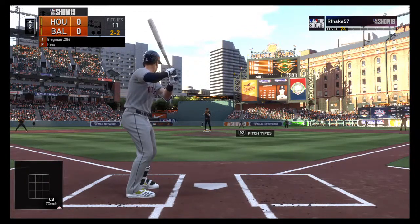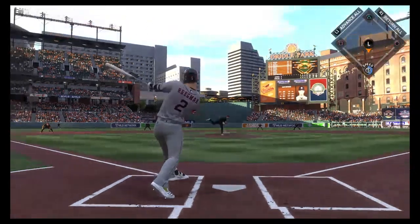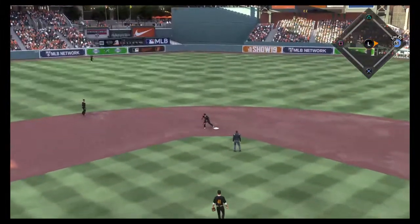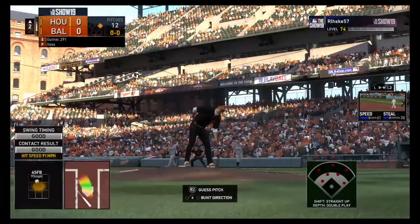He's got him on the ropes at 2-2, but I don't think he'll try to get him out with another curveball. He's seen it already a couple of times, so it's not going to surprise him anymore. That gets down, and he's got himself a base hit. So the leadoff man reaches base to start out their half of the second inning.